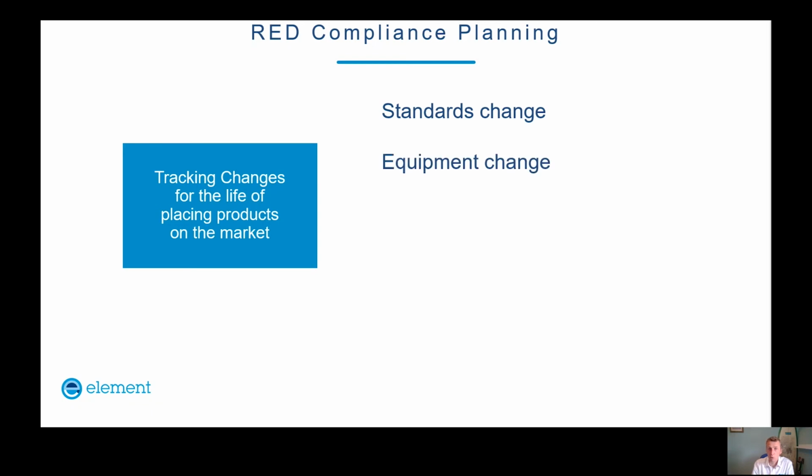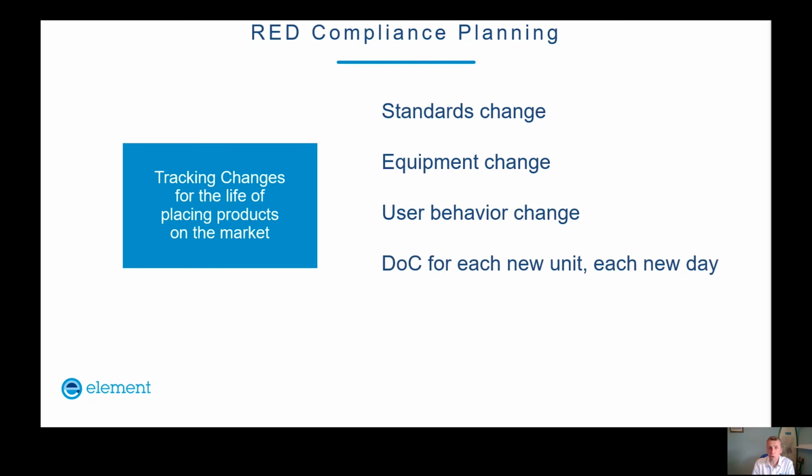If your equipment changes, so if you're the compliance manager in your company, you need to really keep a close eye on your engineering development team and your manufacturing to make sure that you know if they're changing components or making any changes at all to your equipment, and that includes the hardware or the firmware. And also watching the way your products are used, because your assessment of your product is based on your hardware, of course, and your software and the standards, but also assessed for a way that you are looking at how your product is intended to be used and any reasonably foreseen use. And if you notice that people are using your product in a way you did not anticipate, then you may have to reassess your product. Remember that you have a DOC for each new unit on each new day or week or however often you sell a product.